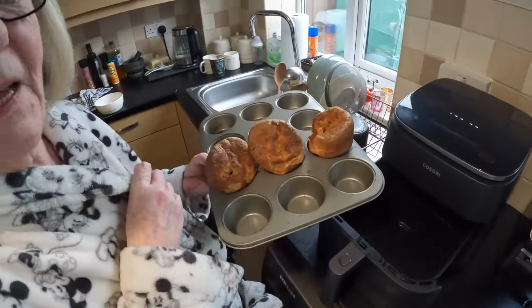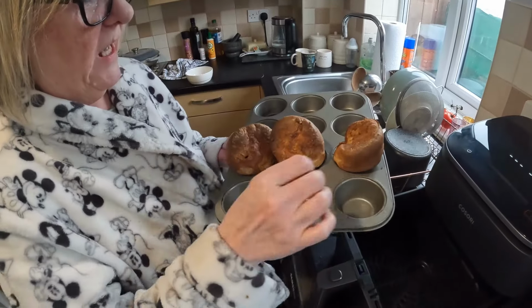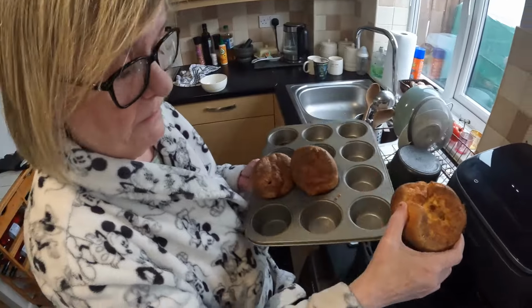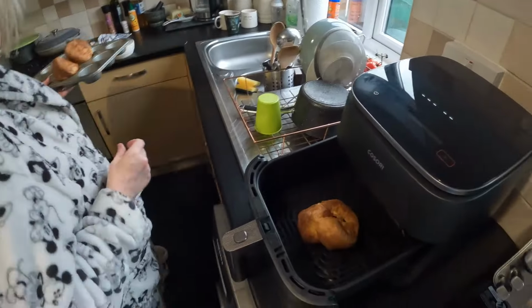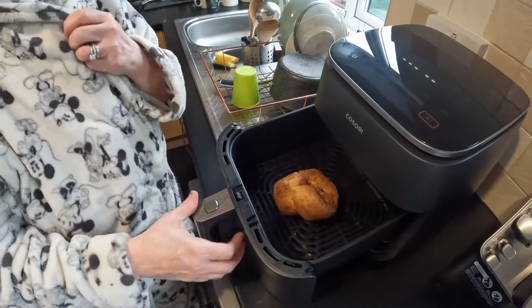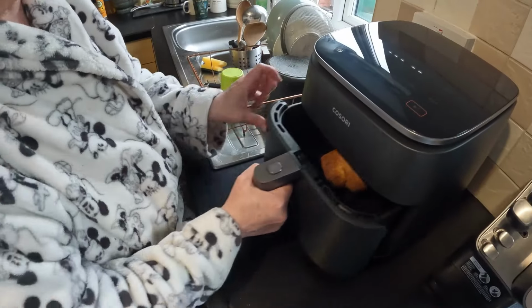Right, so what do you do with leftover Yorkshire puddings? You can freeze them and use them another date, or you can have a Yorkshire pudding. Now, this is what my nana used to do, and it was always when she had a billing. She couldn't afford a proper pud. So she used to make extra Yorkshire puddings because they're cheap.